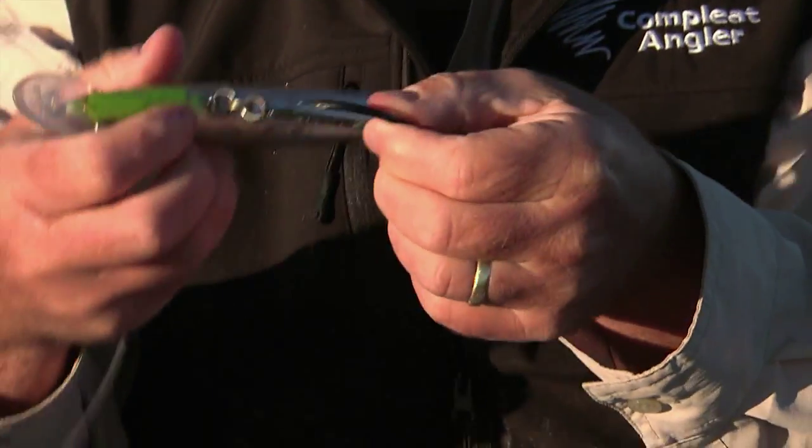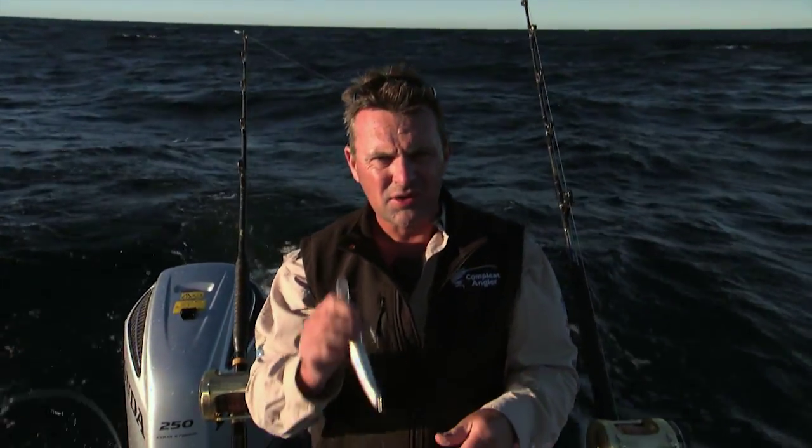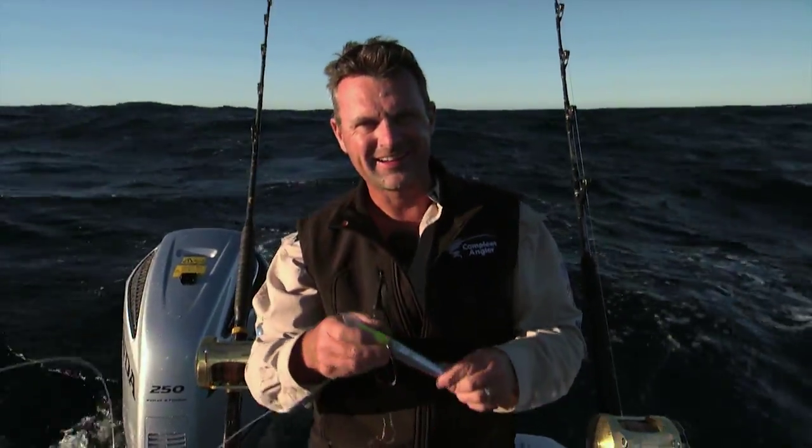It's a lot better for the fish. One little hole won't hurt them. And plus, it'll give you a better hookup rate, which is good, because you'll catch more fish, and if you let them go, there'll be more for the future.